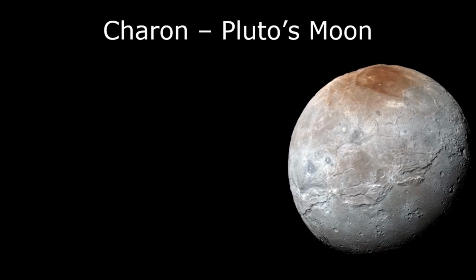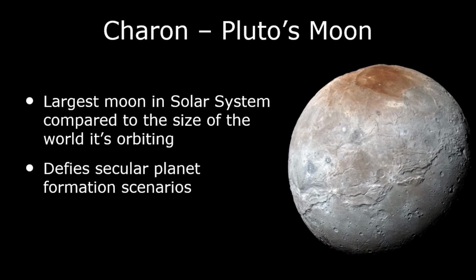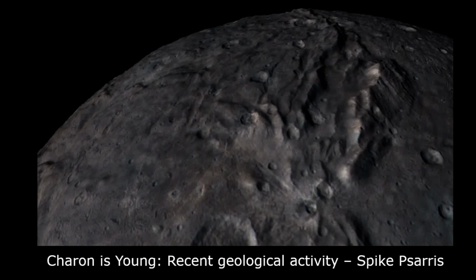Now let's get into Pluto's moons. We mentioned Charon. That's Pluto's largest moon. And when you compare Charon to Pluto, it's the largest moon in the solar system compared to the size of the world it's orbiting. And this moon defies secular planet formation scenarios. Secular scientists cannot explain how a large moon can orbit such a small world. Since Charon defies secular planet formation scenarios, and evolutionists can't explain how this large moon can orbit such a small world like Pluto, what is the usual evolutionary answer?